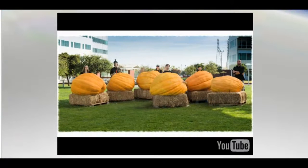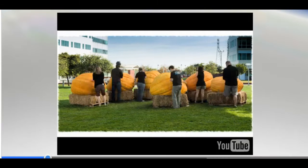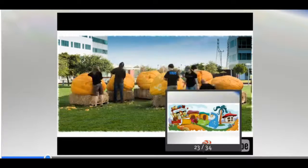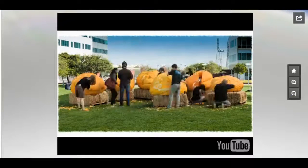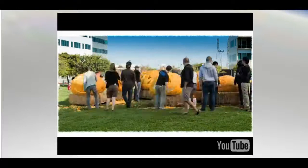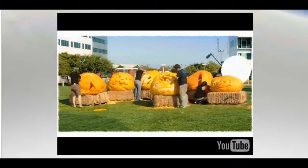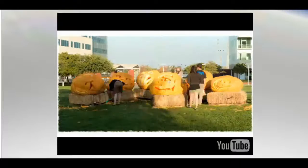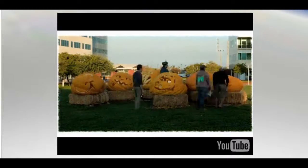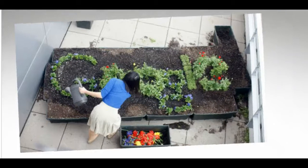Here's a Halloween one where they got these giant 300-pound pumpkins, spent the day carving them, and made a little video. It's really exciting. Had all kinds of people show up and be crazy, and then at the end of the night they light them up so that you can see them. So kind of cool, that Halloween a couple years ago.